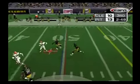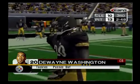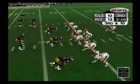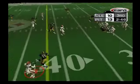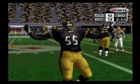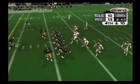Couch looks downfield. Pass deflected. Incomplete. That's his second pass defended of the game. I'm not sure if this guy realizes who's on his team right now. Quarterback is lucky to get that one back.